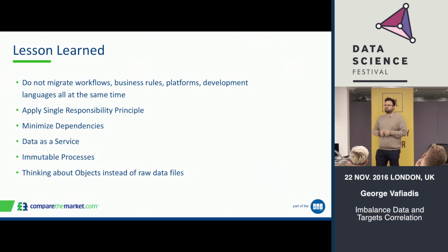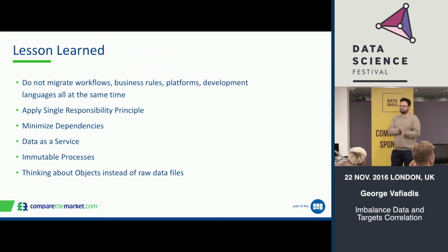And we tried also to move to a more immutable process, which is immutable in a way that inputs, outputs, there will be nothing between the inputs and outputs. So we have a predictable result every single time. If we run the same job for the same input, we're going to have the same output, because it was something that was not happening before, and it was very tricky to overcome these difficulties.